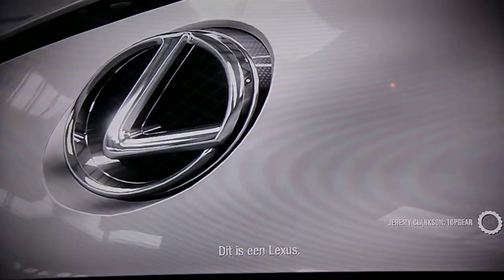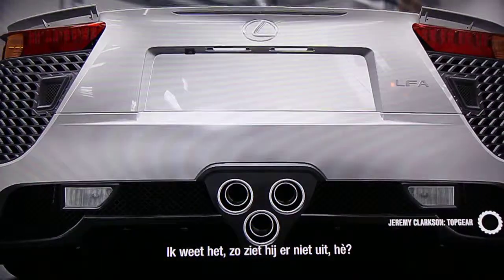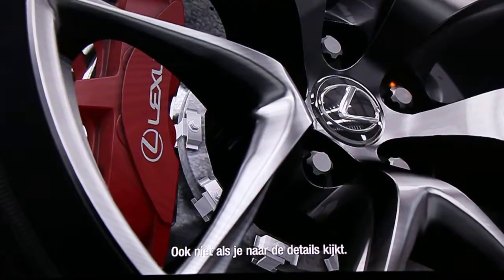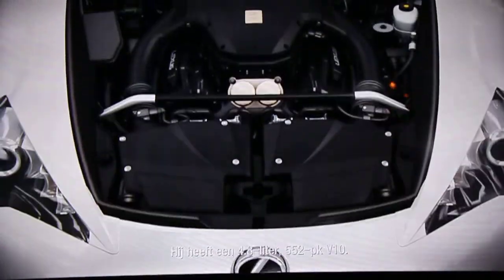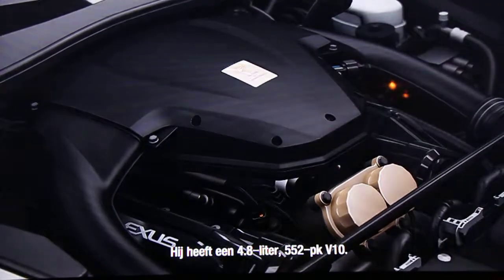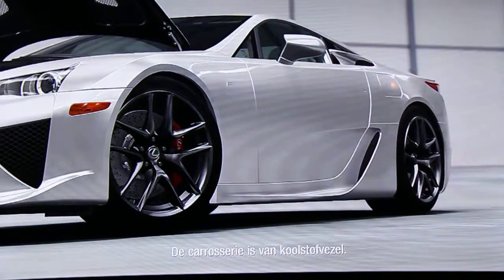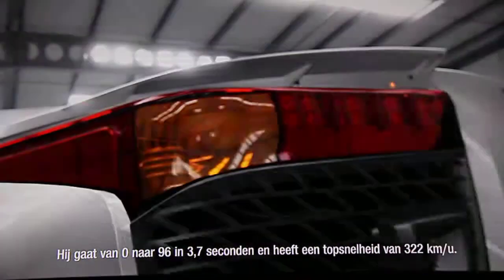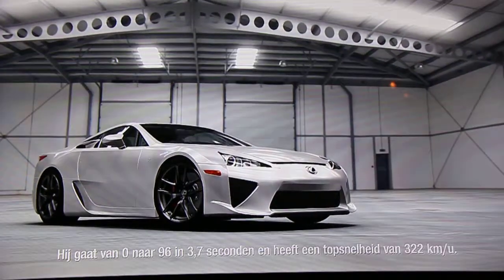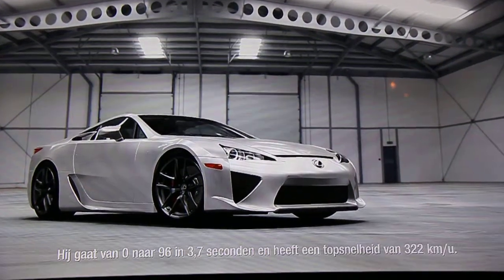This is a Lexus. I know, doesn't look like one, does it? It doesn't sound like a Lexus from the details either. I mean, it has a 4.8-litre, 552 brake horsepower V10. It also has a carbon fibre body. And it does 0 to 60 in 3.7 seconds and has a top speed of 200 miles an hour.